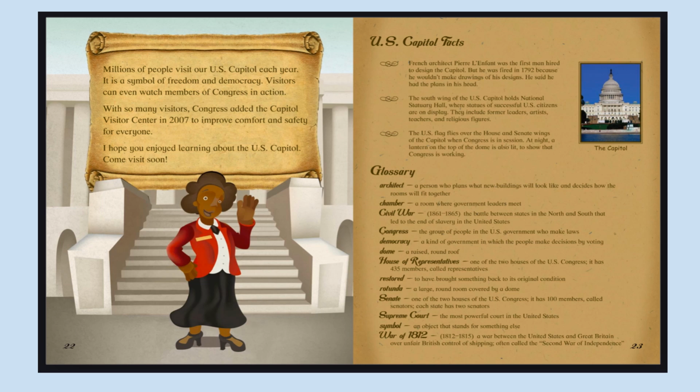Supreme Court, the most powerful court in the United States. Symbol, an object that stands for something else. War of 1812, 1812 to 1815, a war between the United States and Great Britain over unfair British control of shipping, often called the Second War of Independence. These are your U.S. Capitol facts.